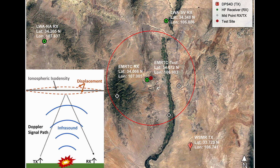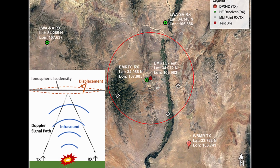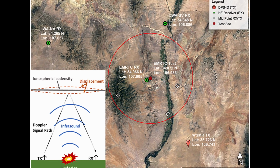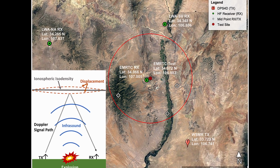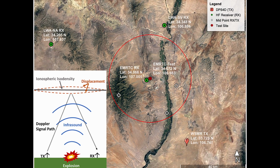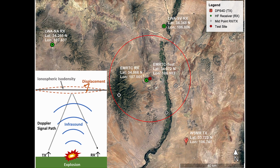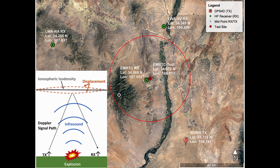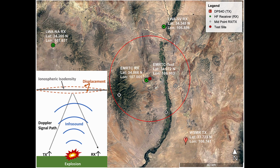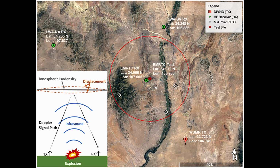site, Digisonde Portable Sounder 4D transmitter, medium frequency and high frequency receive sites, and their respective midpoints. There is also a 25-kilometer radius circle to show that the receive and transmitter links are all probing ionospheric points within 25 kilometers horizontal distance from the test site. The observations from the experiment match the modeled predictions, indicating the potential for future detection of explosive events.